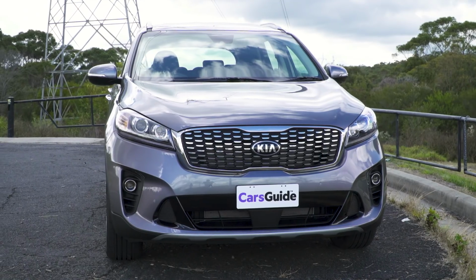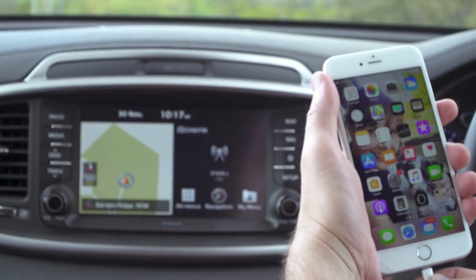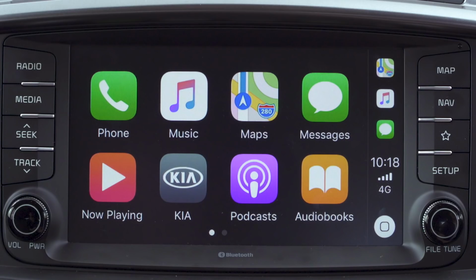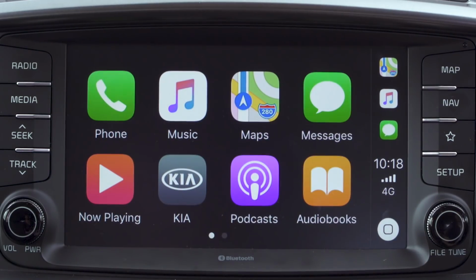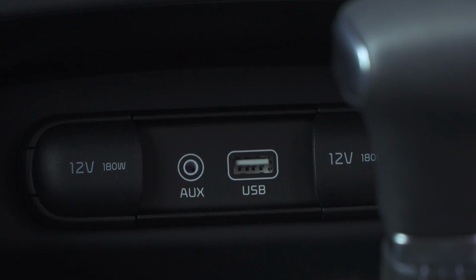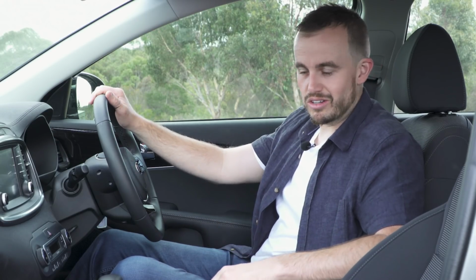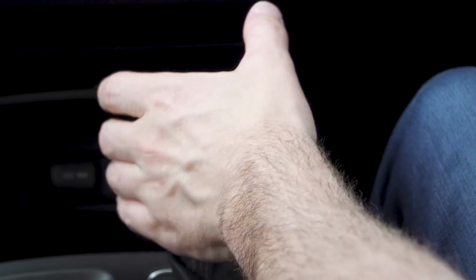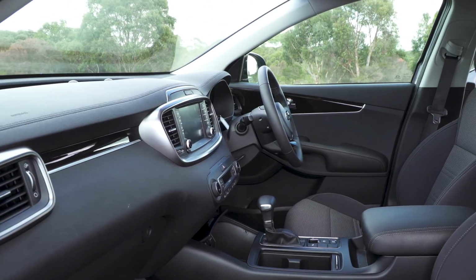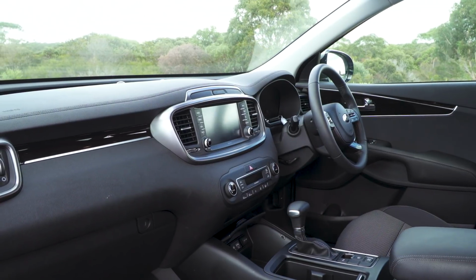The Kia is our pick up front. It's got a bigger media screen than the other 2 with Apple CarPlay and Android Auto. Plus, it's also got sat-nav and digital radio. And like the Mazda, it's got 2 USB ports, one up front and one in the back. The cabin finishes are smart and stylish. Love the leather steering wheel and leather gear selector. It isn't quite as stylish as the Mazda CX-9, but it does have better cabin storage.